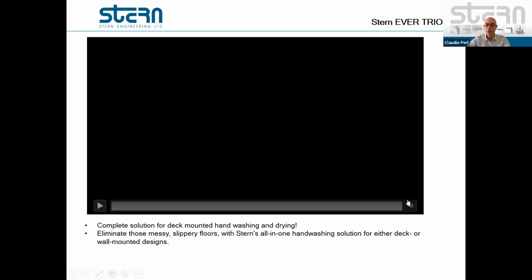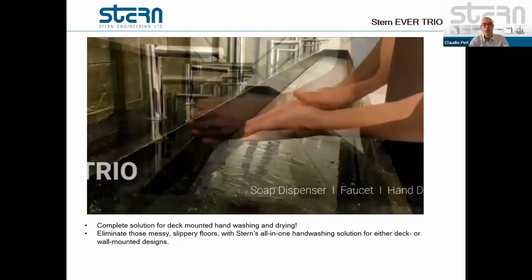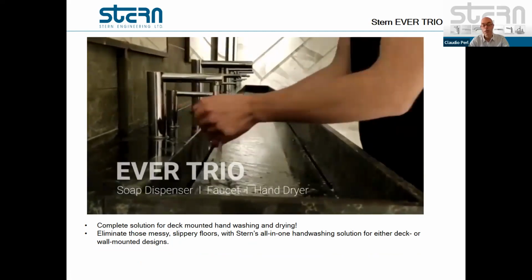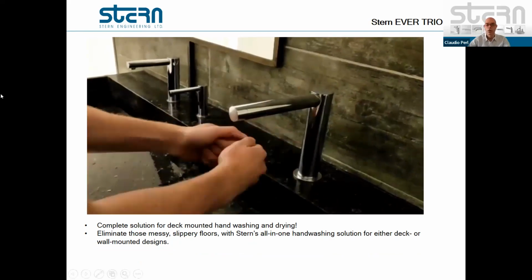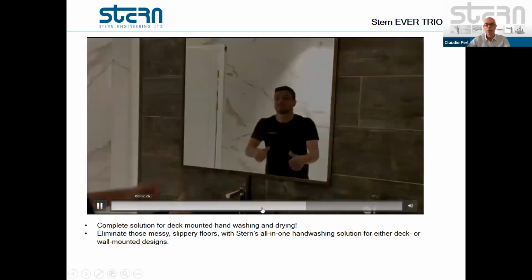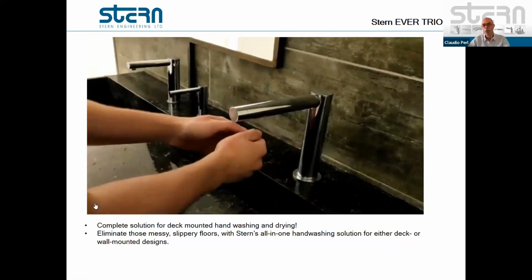The same version comes with the deck-mounted options for the trios, where you can see the electric or the touch-free soap dispenser, touch-free faucet, and the hand dryer as well. Of course, it comes in different finishes, so you can have the trio in different finishes, and it's basically the same concept as the one that I explained before for the wall-mounted trio.